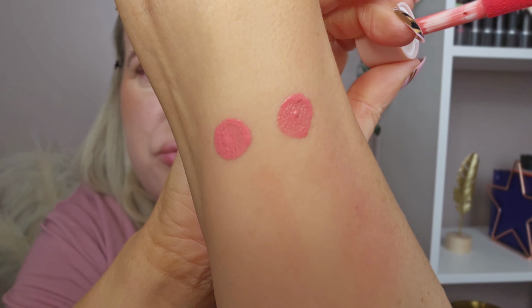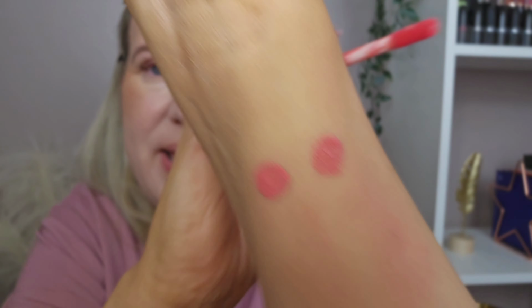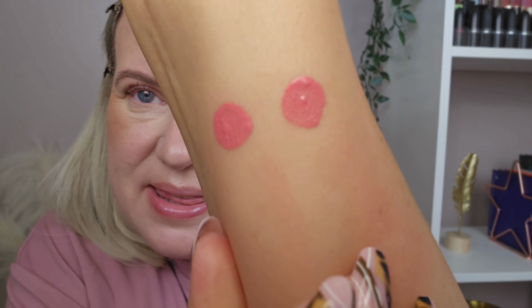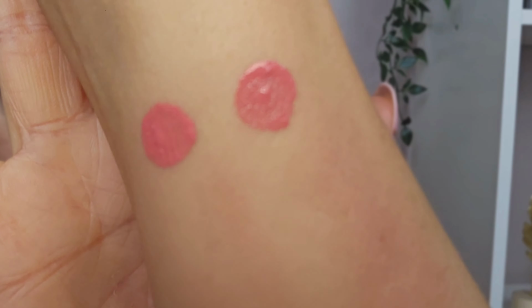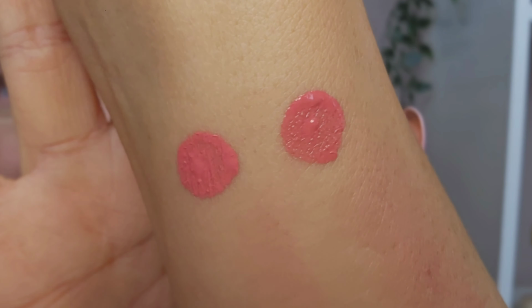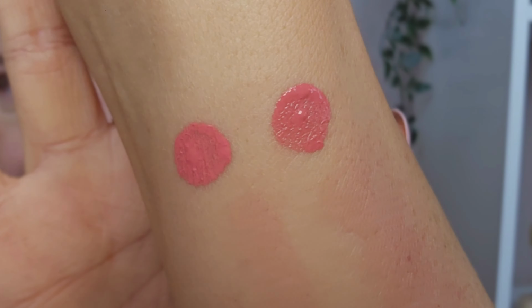So you can see they are extremely similar in shade, but the texture, you can see there how much glossier, stop focusing on my face, how much glossier the Lacura one is in texture to the Rare Beauty one. So I am going to go on with the same amount, which for the Rare Beauty one takes 1 dot and that's all I need. So we're going to do the same with this one.